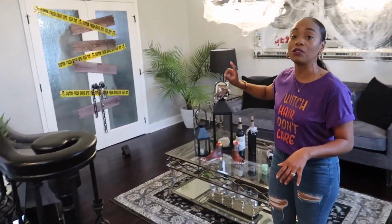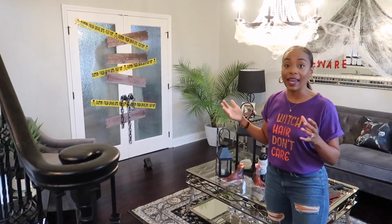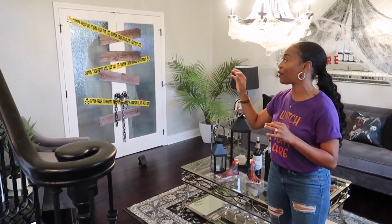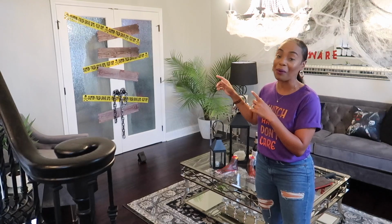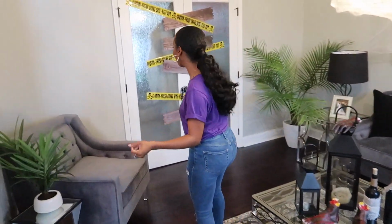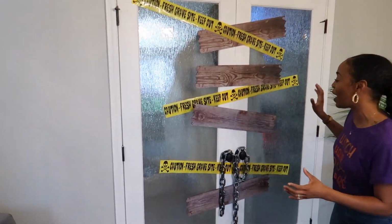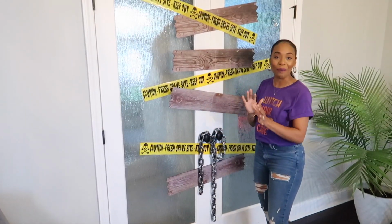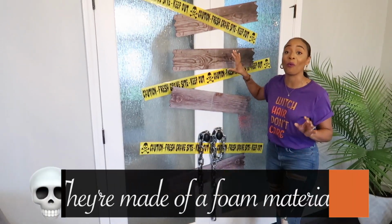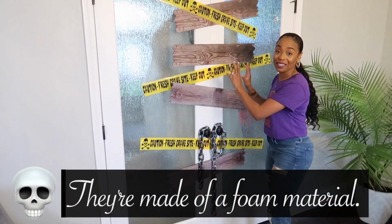This door leads into the family room, and I didn't want to use it for this occasion. I didn't want anyone opening this door because I have some decorations on the other side that I don't want moved. So I decided to do something creative and trick people into thinking that this is all part of the vibe. So I found these wood planks that kind of gives it that boarded look. And you guys, they sell these at Walmart and they're really affordable. It comes with its own adhesive, so I just kind of have those attached on there.